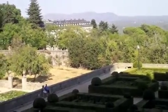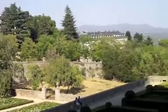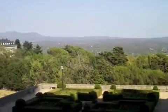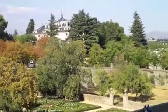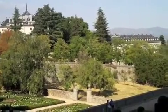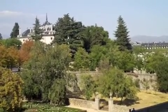Look at the amazing view from one of these rooms in the monastery out on the garden and the countryside beyond. It's just simply stunning. It's such a gorgeous day to be visiting this particular monastery as well. So we're going to venture a little bit more within the monastery.